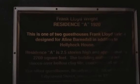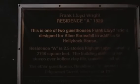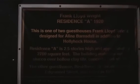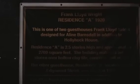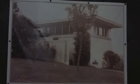Residence A is 2.5 stories high and approximately 2,700 square feet. The building materials are stucco over hollow clay tile, concrete and wood. The other guest house, Residence B, located above Edgemont Street, was razed in 1954. Check that out. More information that I didn't know. And this is what it's gonna look like, I guess. Oh, this is what it looked like originally, which you can see above. 1954. How awesome. I am so glad I'm sharing this with you guys.